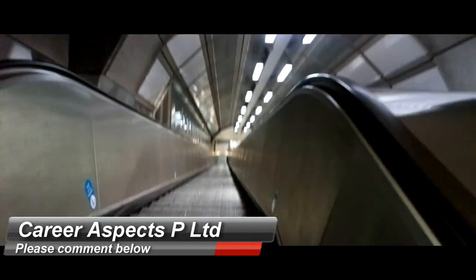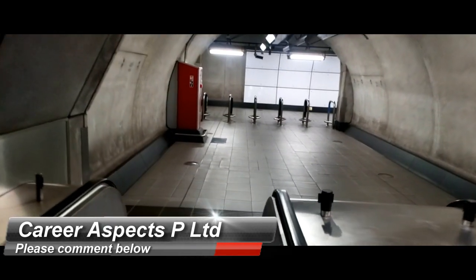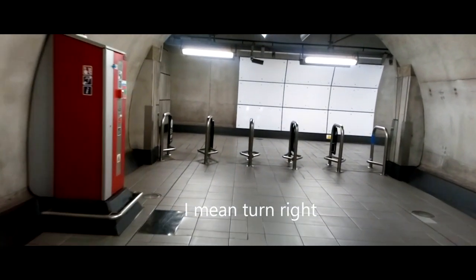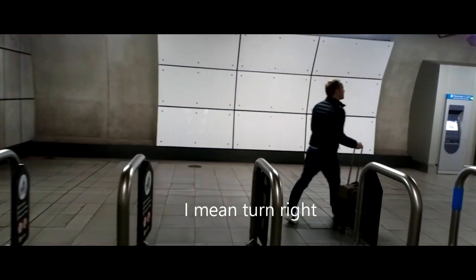As you can see, we're now on the second flight of escalators. When you get to the bottom of these, you turn left and then you will be at the station entrance where you need your ticket to get through the barriers.